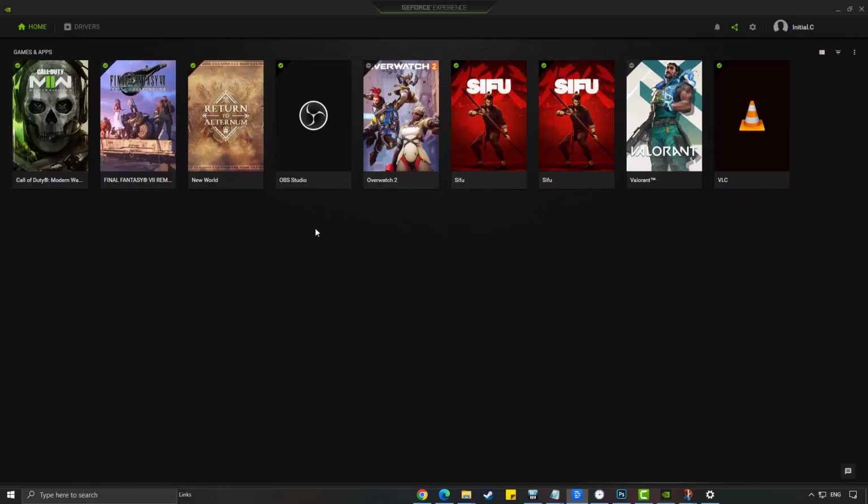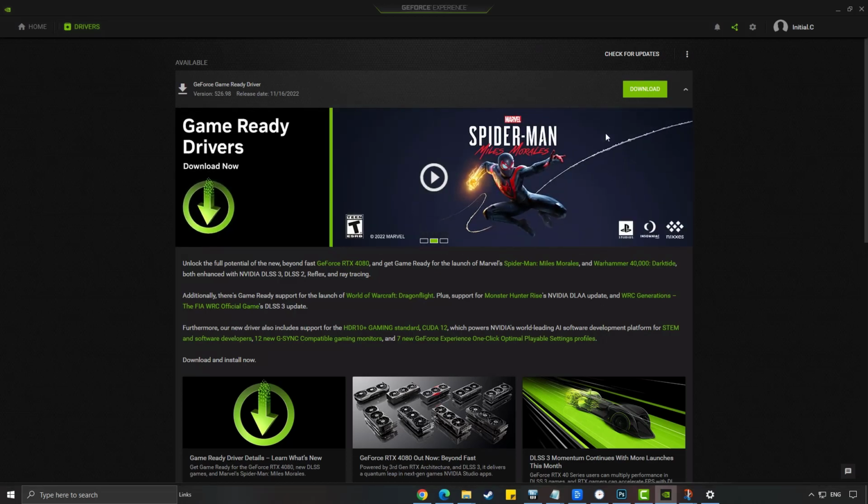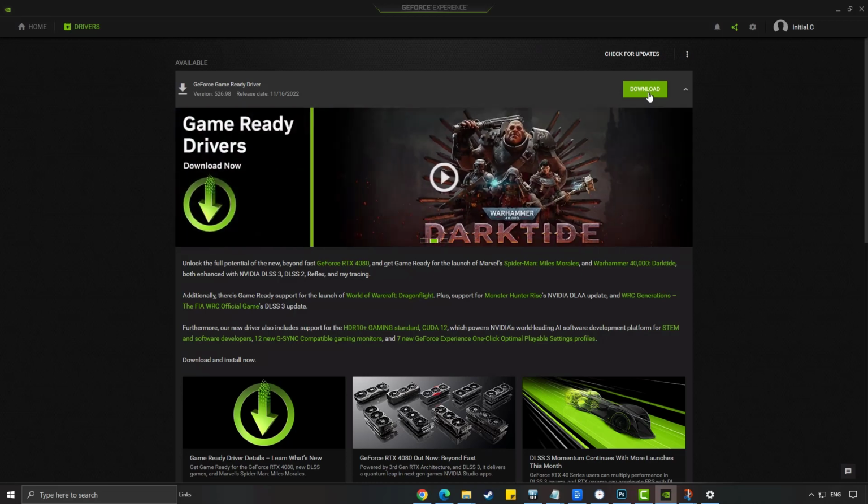Open GeForce Experience software and select drivers. Select download if there is an available update for your graphics card. After the download, install the drivers.